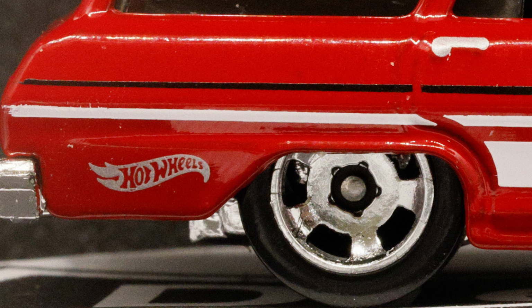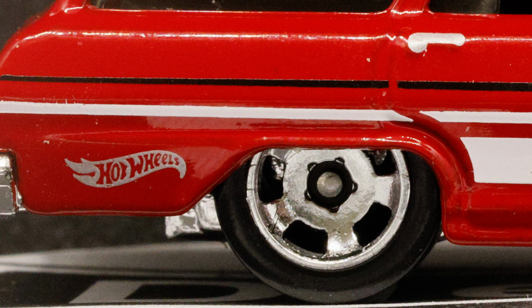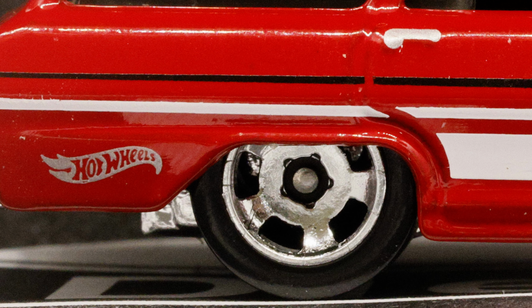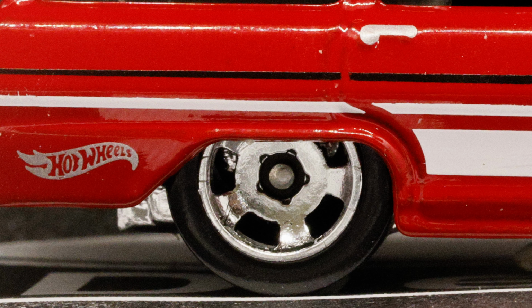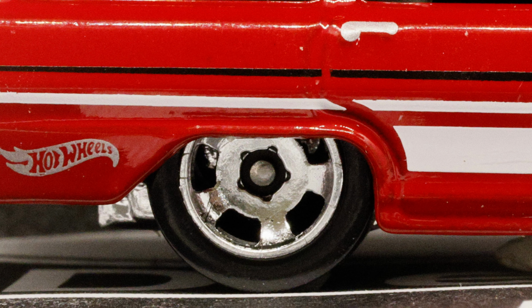Now, the car looks like it has a bit of an indent in the side panel for those stripes, but it doesn't. I put my fingernail on it, and it doesn't have an indent at all, but it looks like it has an indent. Now, it does have an indent above the wheels. That actually does exist, and you can see it there.